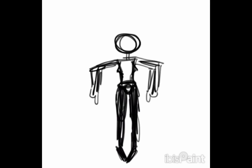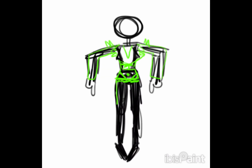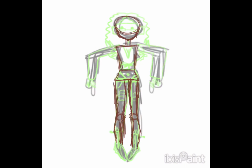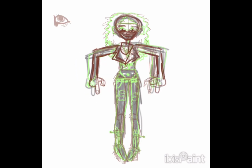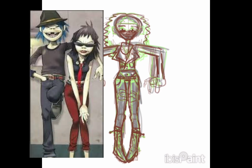Alright, it's that time again where I attempt to draw. This one took a lot longer because there was just a lot more trial and error with the line art and proportions and just trying to make it look good. Yeah, it was pretty difficult. For body proportions, I use more of Noodle as reference, and also this picture of Paula Cracker.